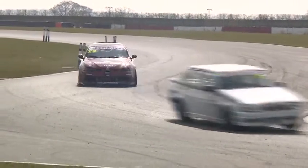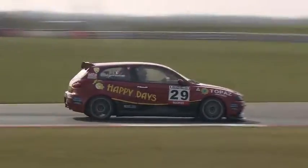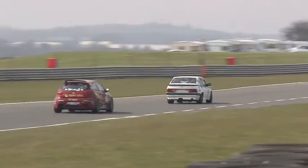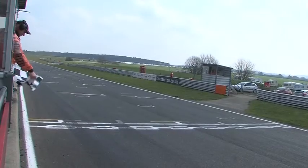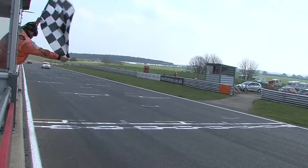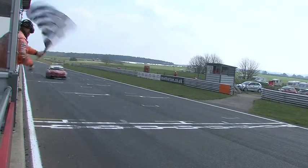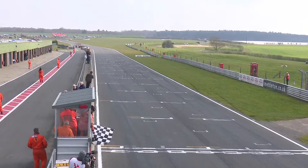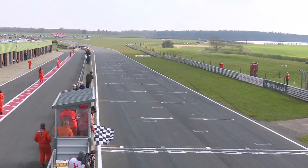Nice and steady, no dramas through the left-hander. McMahon will close, but it looks as though it's going to be too late. Up towards the timing line, Christopher Oxborough puts his foot down in the number 77 Alfa 75. Checkered flag is ready, the sprint towards the line. Chris Oxborough makes it a win in race number 2 from Roger McMahon in second place. A great battle all weekend between the pair and a winner apiece to take away from the weekend.